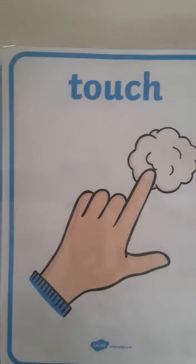When we go to a table, we feel the table. We are going to know that this table is so hard. Why? Because we've used our sense of touch.